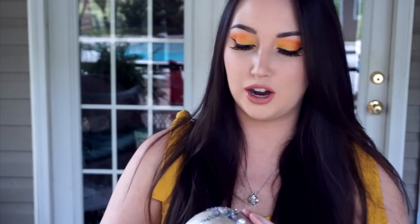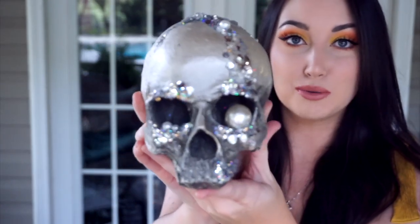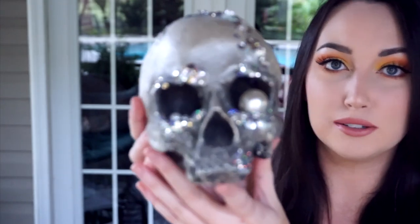And then I love a really good skull moment, and I thought this one was really cute with the pearls and the glitter. So this one absolutely had to come home with me.